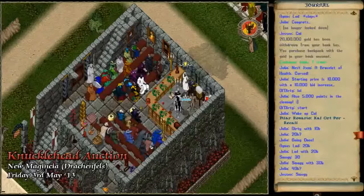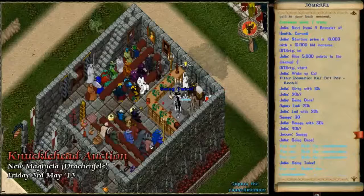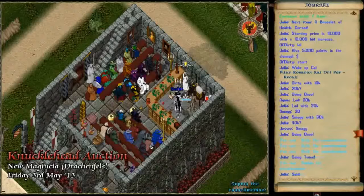Or 5,000 cleanup points. Oh, sorry Gil, I missed that. Or 5,000 cleanup points. Ah, okay, so it is worth it. So that's been sold to Smoggy for 30k.